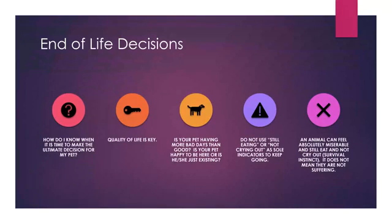So if your pet is having more bad days than good, then that might be time. Is your pet happy to be here, or is he or she just existing? Are they enjoying the things of life that they normally enjoyed at one time? Are they just waking up, eating, urinating, defecating, going back to sleep again? That's just sort of existing.